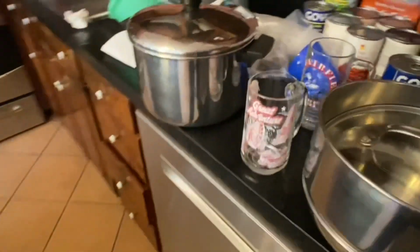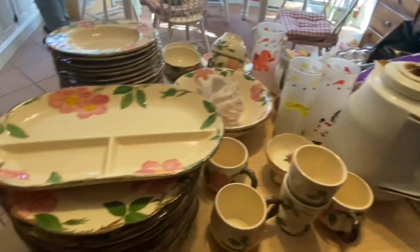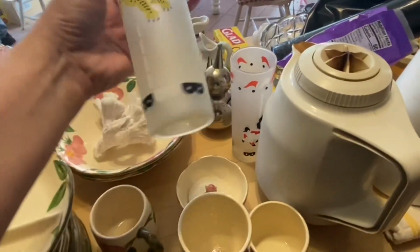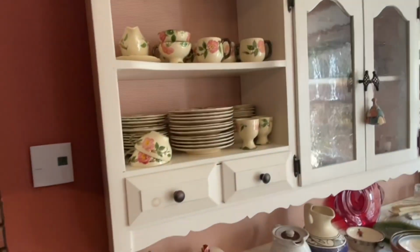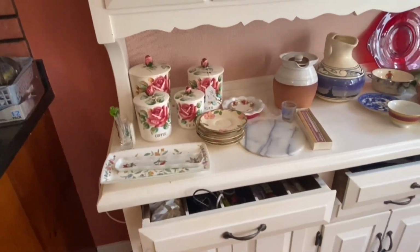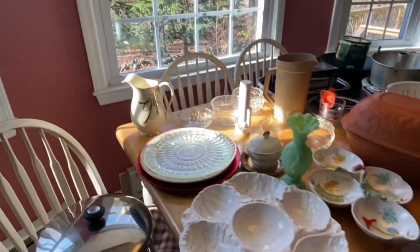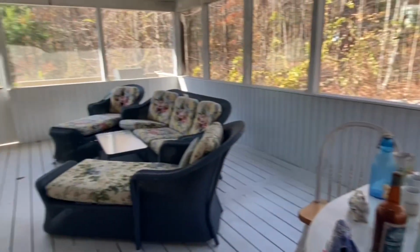Look at that kitchen. They had an entire set of the Franciscan Ivy. That's the Franciscan, that's Desert Rose. I didn't pick any of it up. I would have gotten those glasses if they had the set of 4, but they only had 3. Everything that was priced in here was $25 and up. I really liked that jadeite vase, but it had a pretty hefty chip on the top rim.